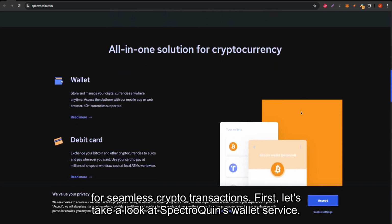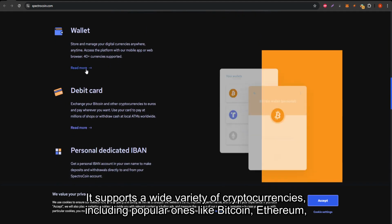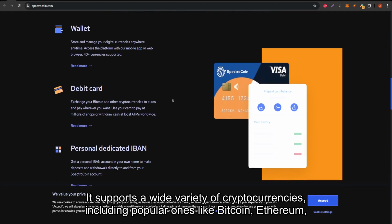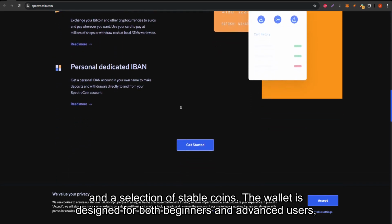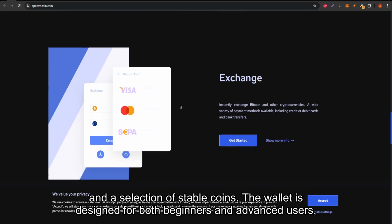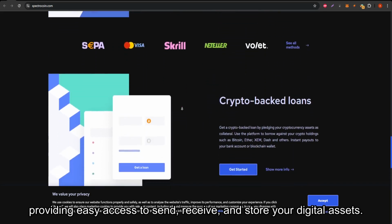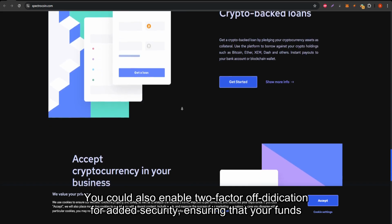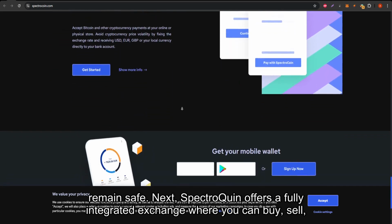First, let's take a look at SpectroCoin's wallet service. It supports a wide variety of cryptocurrencies, including popular ones like Bitcoin, Ethereum, and a selection of stablecoins. The wallet is designed for both beginners and advanced users, providing easy access to send, receive, and store your digital assets. You can also enable two-factor authentication for added security, ensuring that your funds remain safe.